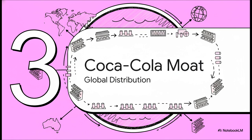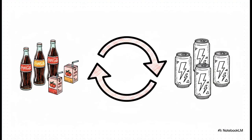Section 3. The Coca-Cola distribution moat. So back in 2015, Monster and Coca-Cola engaged in what I consider a brilliant, highly functional asset swap. Coca-Cola basically handed over its global energy brands, things like NOS and Full Throttle, to Monster. In return, Monster gave Coca-Cola its non-energy portfolio, your natural juices, your sodas. This was a win-win that allowed each company to strip away distractions and focus purely on their core competencies.